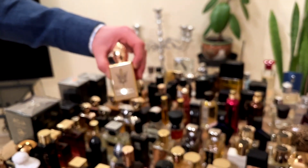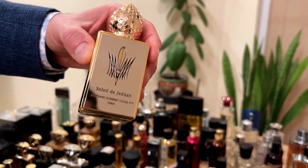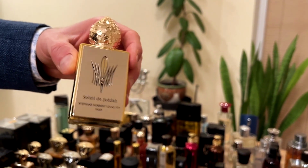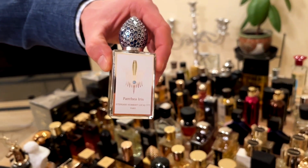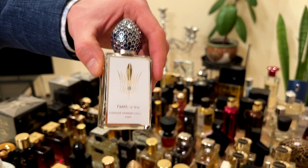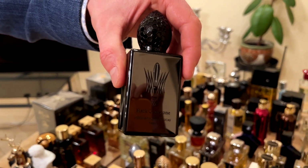The next one will be the house of Stéphane Humbert Lucas. This one is Soleil de Jeddah. Stunning. Panthea Iris, also from Stéphane Humbert Lucas. And the next one from also this house is Black Gemstone.